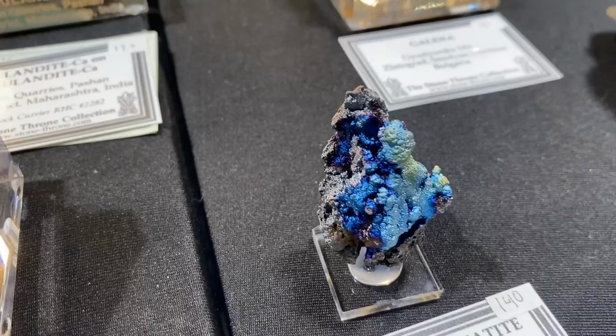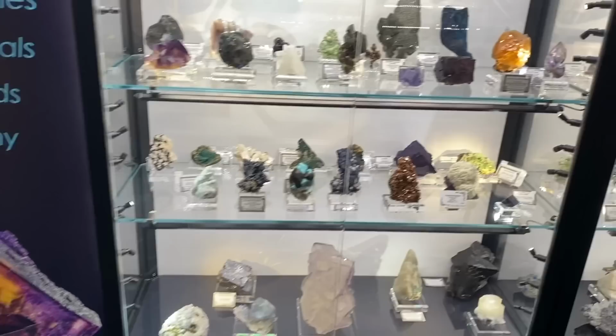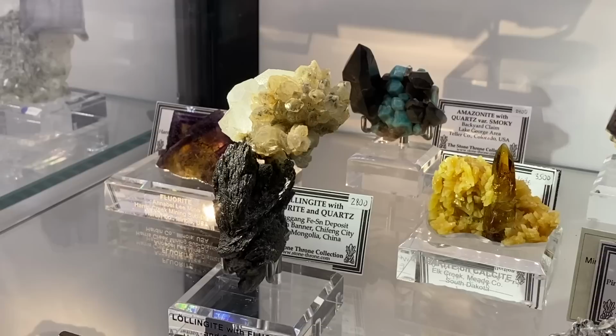Oh, he's in Mexico. Very cool. You have all kinds of great stuff. What's your favorite piece in the booth? Definitely this one. It's a weird one. Fluorite dodecahedrons with quartz on Lolinga, a rare arsenic mineral. Awesome. Only really found in Wangan. And I love how they're just perched right on top of you from the side. It's kind of like a cave. They're barely just perched on top of that.